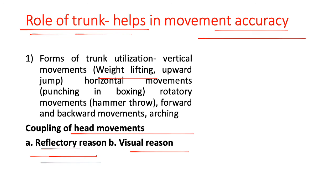Earlier we concentrated on the trunk. So in this way, different body parts are involved and different movements are coupled together so that you can do a task in a more efficient way. And definitely when you couple them, then you have efficiency in them. The example I have told you earlier, like jumping and any activity you take. So this is all about movement coupling.